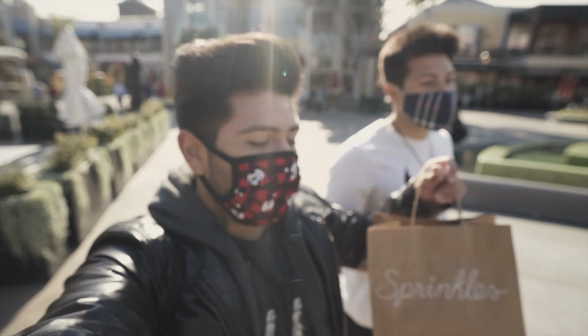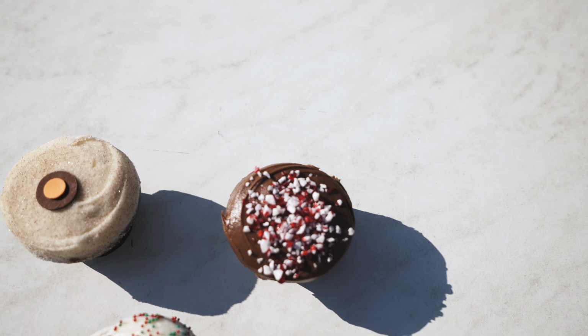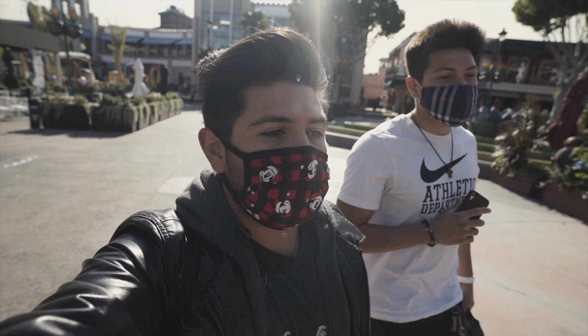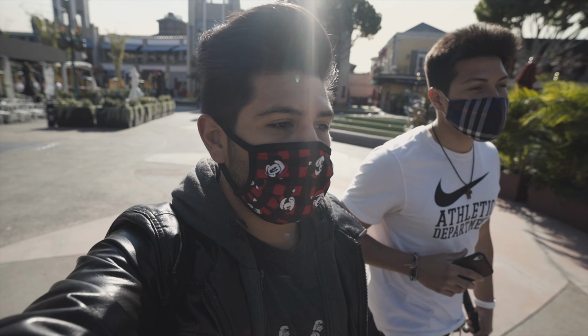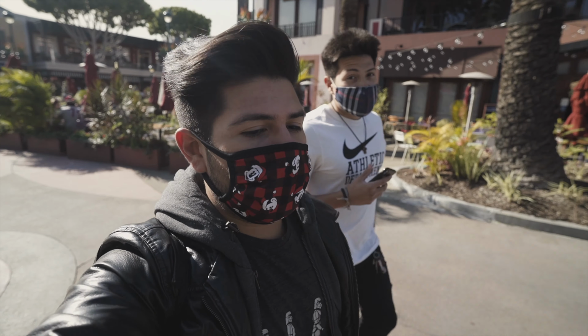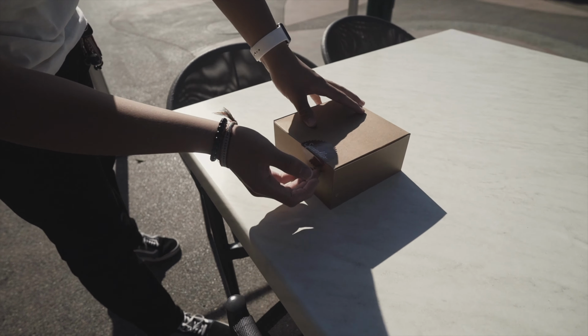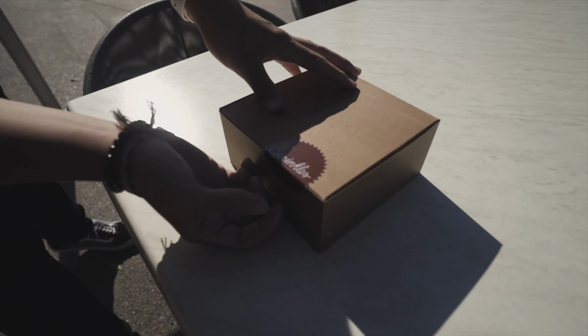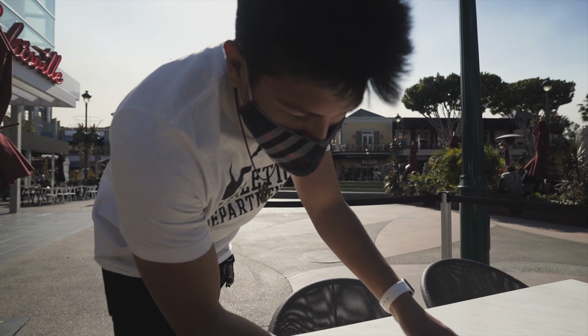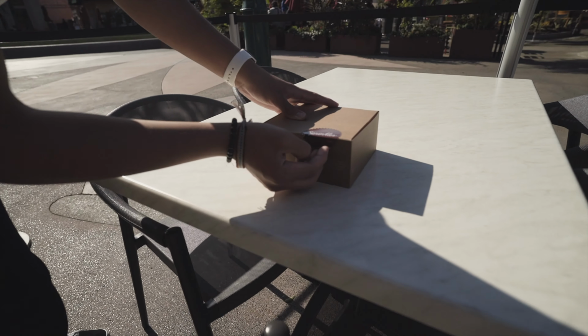All right, so we just picked up our first three treats actually from Sprinkles. They got some seasonal cupcakes, and like I said, depending on when you come, they're gonna rotate them out with some other seasonal flavors. But we're gonna try them out. This is gonna be our first foray into Downtown Disney holiday. They look pretty good. Open it up. The sticker is really sticky.